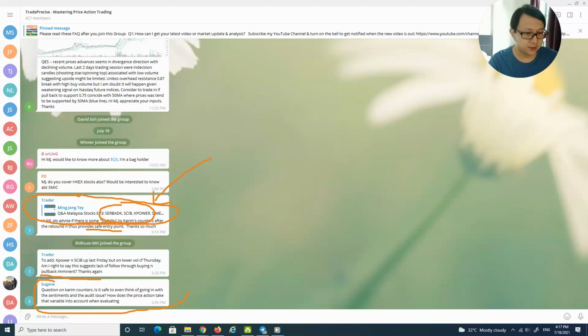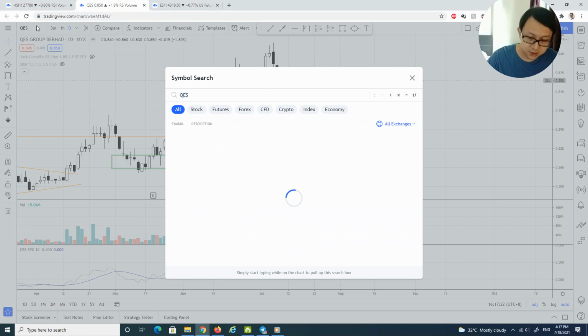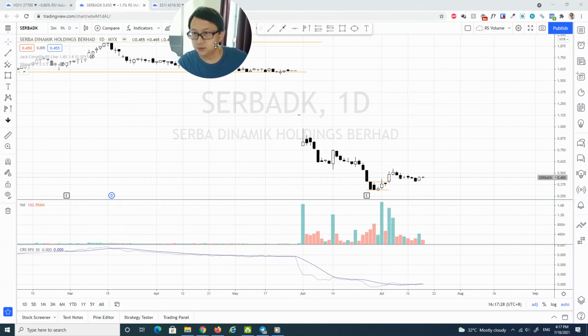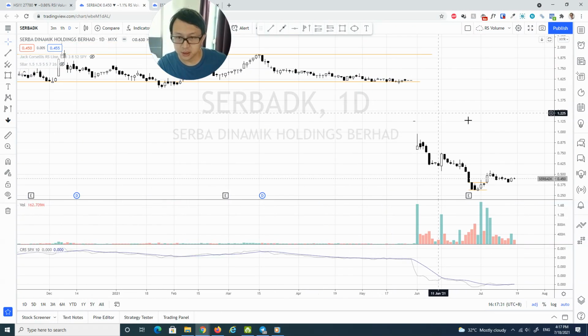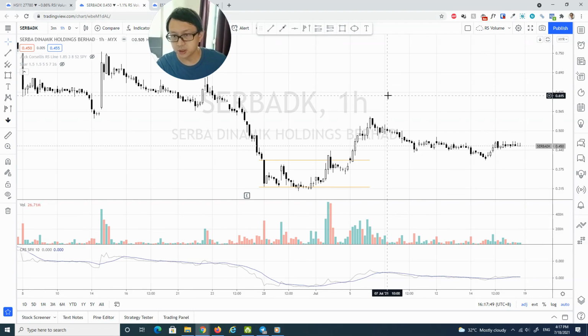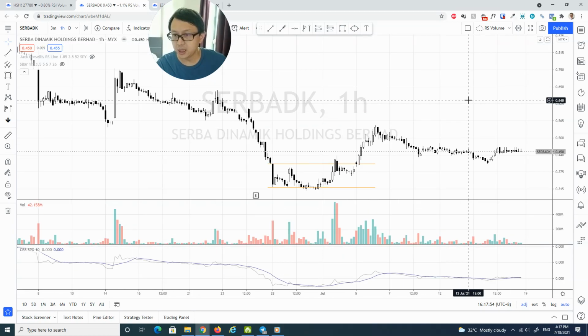Let's just take a look at the chart, right? Okay, so let's start from SERBA. So let's look at SERBA dynamic. Okay, so last time I think I pointed out, well, probably somewhere, I can't remember, maybe 2 weeks ago, somewhere around here. So in order to trade this sort of volatile stock, firstly, if you really want to trade it, like Eugene's question, is it even safe to approach these stocks? Well, I would say so far, I will still trade it as purely day trading.